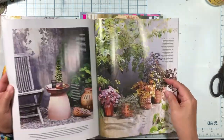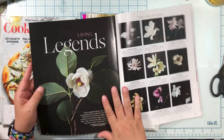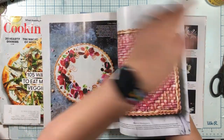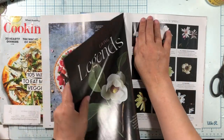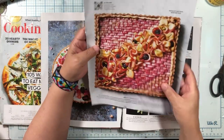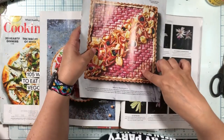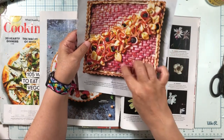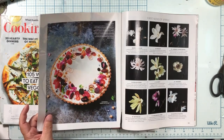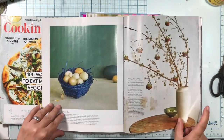Okay, this is Martha Stewart Living. Martha is always really good for flowers. So I've already pulled a flower out of here. I am going to pull this flower out of here. But I want you to notice that not only is this flower good, so I'm going to cut out that whole flower, but I'm gonna have a bunch of whatever this is, rhubarb. Yep, rhubarb is afterwards. So we have a flower. I love that. I just don't know what I would use it for with faces. So I'm not gonna pull that out yet.